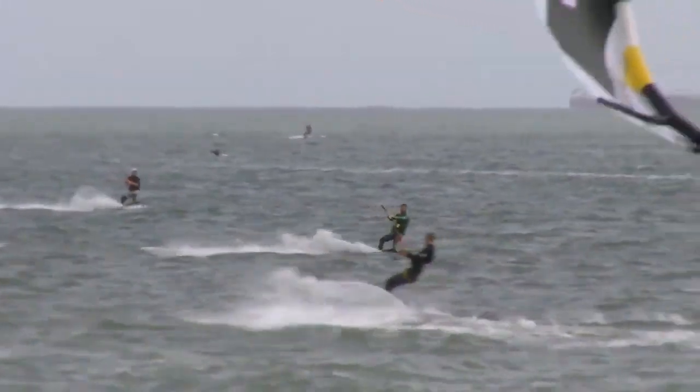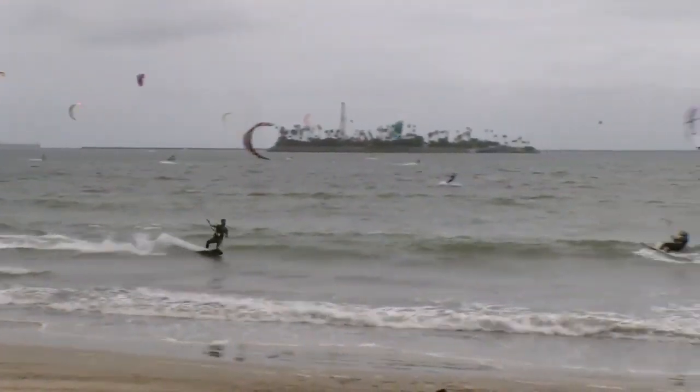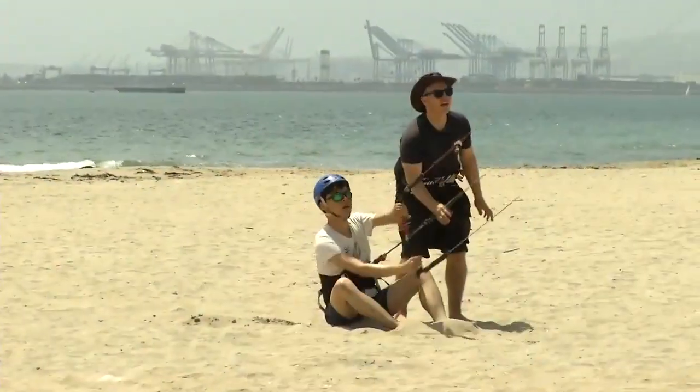I really came by accident. I hadn't really seen kite surfing. A friend of mine asked me to come and meet him here and try this thing he discovered called kite surfing. I immediately fell in love with the sport, became very interested in it, spent a lot of time here learning how to kite, and immediately once I was doing it, I loved it so much I wanted to teach it, so I opened a school.